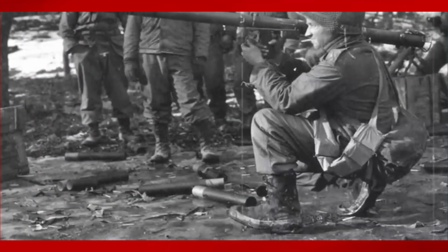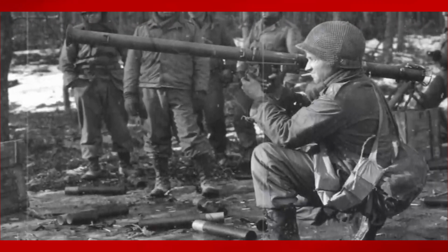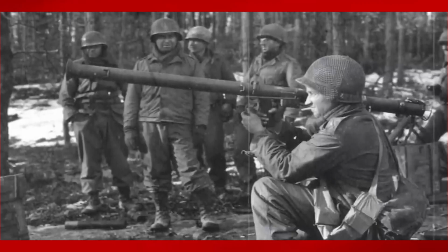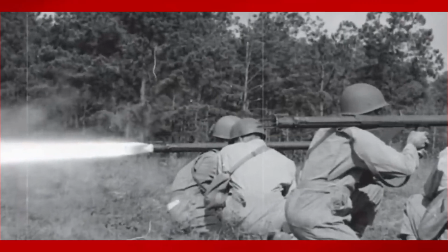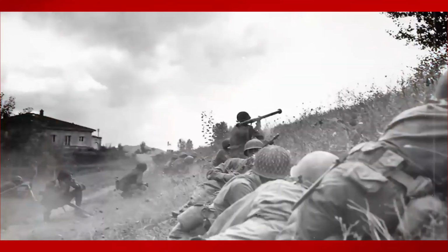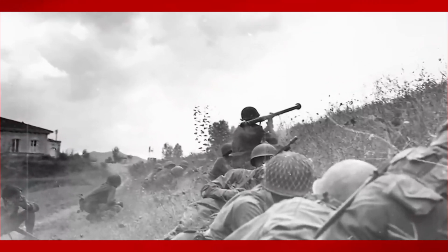Worse, many of the rockets had been damaged by saltwater during the transatlantic crossing. Whole batches misfired, fizzled, or failed to ignite. In one report, the 509th Parachute Infantry noted that out of their first 20 rockets, only 7 actually worked. The weapon designed to give Americans confidence risked becoming a battlefield embarrassment.